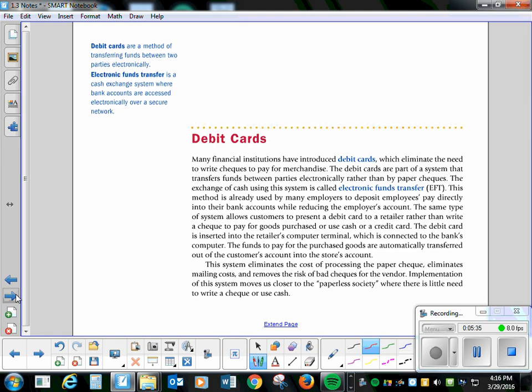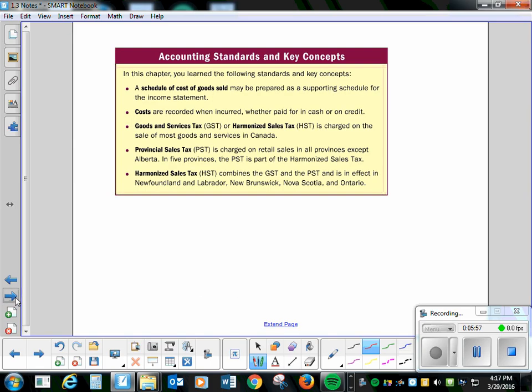Many financial institutions have introduced debit cards, which eliminate the need to write checks to pay for merchandise. I'm sure you all have debit cards as well. The money comes directly out of your account. This system eliminates the cost of processing the paper check, eliminates mailing costs, and removes the risk of bad checks for the vendor. It's considered the paperless society. Okay, so there we go. That's the end of that one.